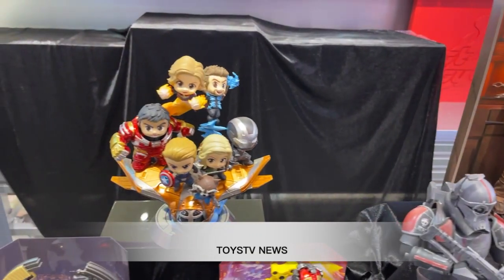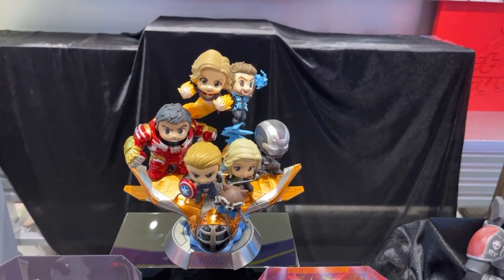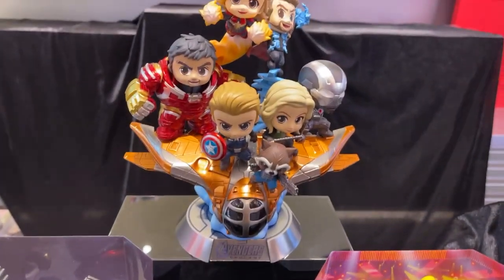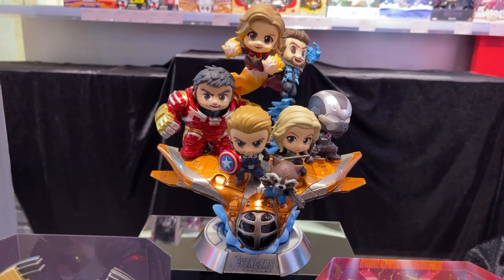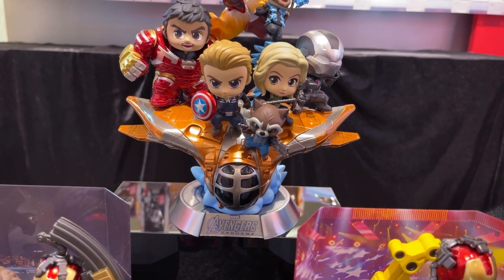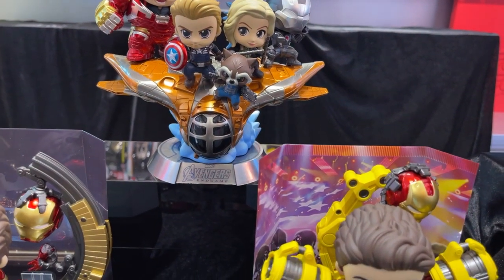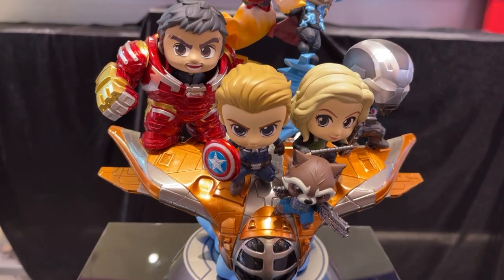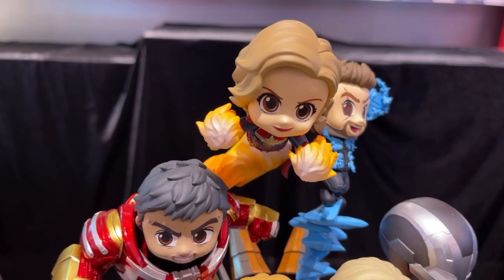And then we have some Cosbaby. It's a cup of tea, right? I like the design, actually. As you can see, this one is basically the Avengers. Not all, but we have Captain Marvel, Thor, the Hulk, War Machine, Captain America, Black Widow, and also the Raccoon, right? I think they readjusted the form, the scale of the head and the body. The head is bigger now, and the body looks smaller, like a kind of Japanese style.